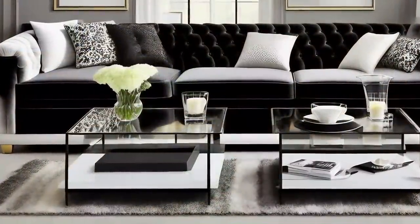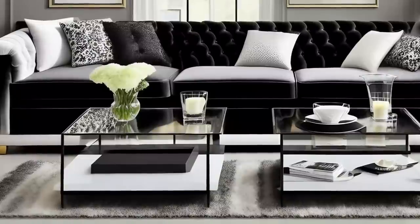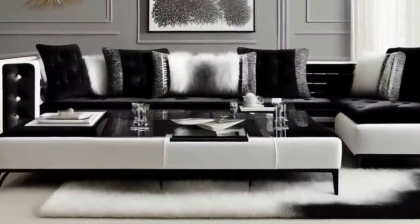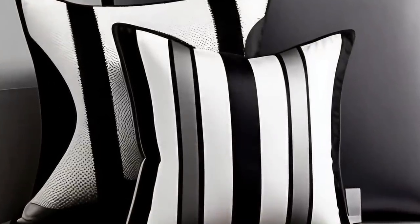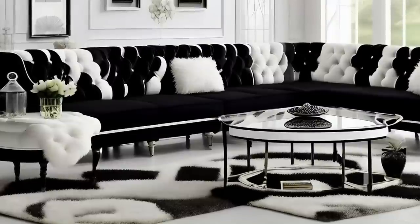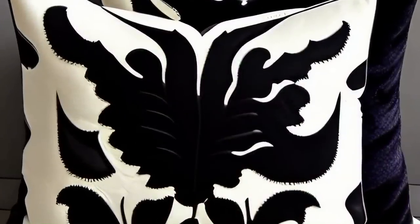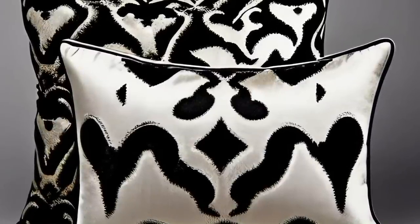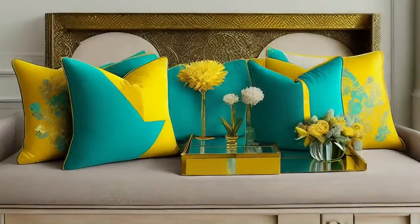When it comes to color, you can opt for a tonal palette and incorporate different shades of black and white. To add depth and texture to the room, choose items like cushions, throws, and rugs that have different patterns and textures. You can also add a pop of color with accent pieces. Choose a bright color like yellow or teal, and use it sparingly to create a focal point in the room.